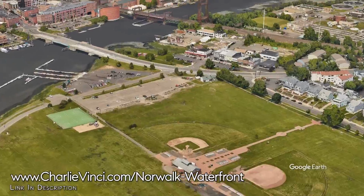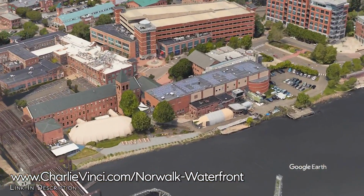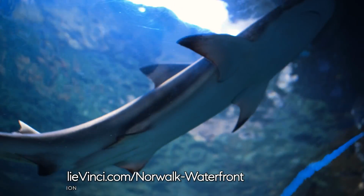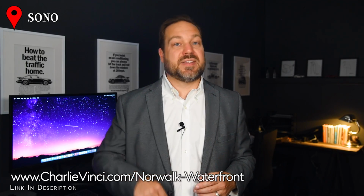Did you notice the railroad bridge and the unique brick-shaped building just beyond it? That's the Maritime Aquarium. It's hands down the best aquarium in the entire Gold Coast. It's also one of the key features of the Sono neighborhood that it's part of. The town began a redevelopment project in 1985 that hasn't stopped until this day.